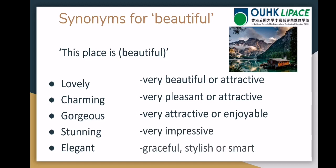And lastly, this word here, elegant. So this means beautiful, but also something that is very graceful, stylish, or smart. We normally use this word to describe a person. So you could say this woman is elegant, or what she is wearing. So she's wearing a very elegant dress. So something very graceful, stylish, smart, or beautiful. It's not a word we would normally use to describe a place. And we normally don't use this word to describe a man either. Just like we wouldn't call a woman handsome, you wouldn't really call a man elegant.